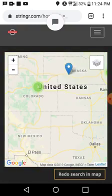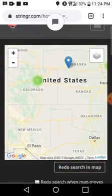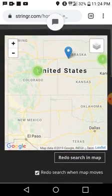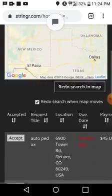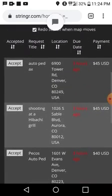And so here, look, it's probably in Denver. Denver has a lot of requests sometimes. So if you click on the little icon right there in Colorado, anything that's shown in the current window. Oh, here it is. I have to click on the little radial, redo search when map moves. Anything that's currently shown on your view, you slide down, it will show those particular requests.